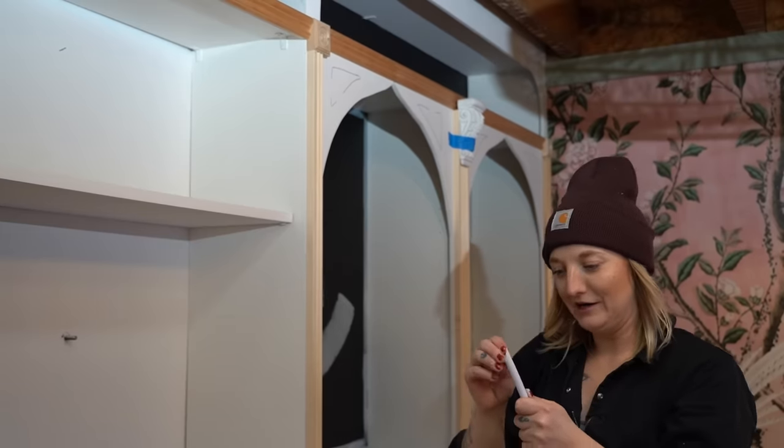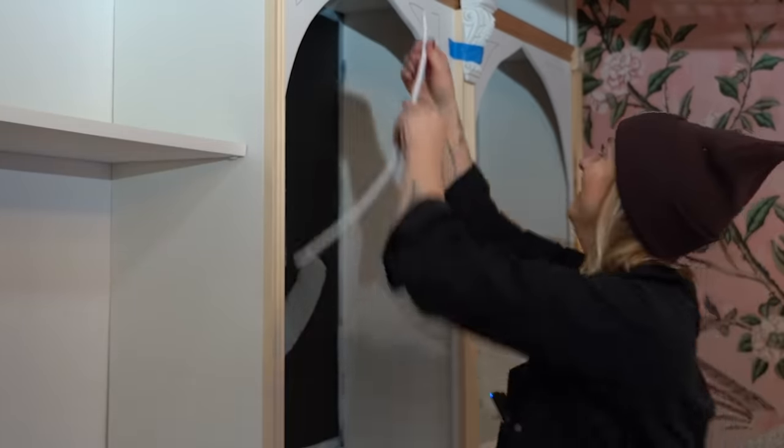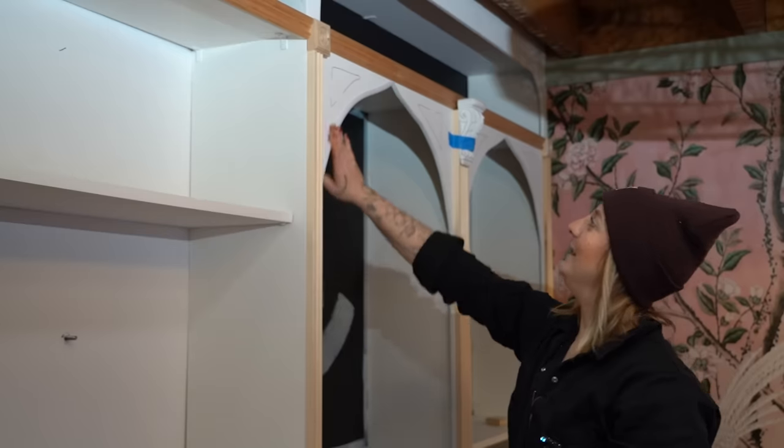Okay, so I'm going to peel off the back. Oh my God, this is so scary. Once it's peeled, it's so definite. No, it's not, but it feels definite. Okay, so that's going to be the corner up there. Ding it.